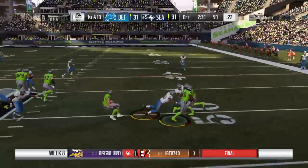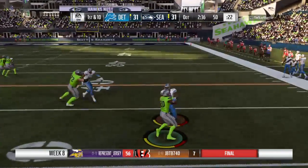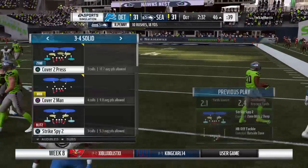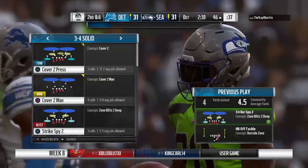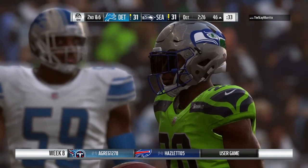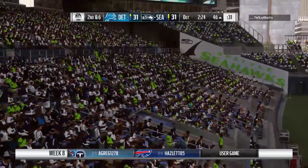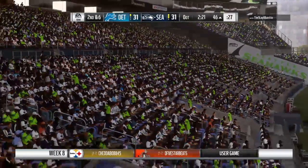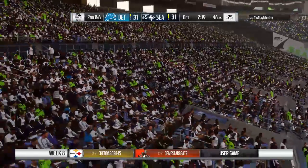Here's a give to Penny. And he's going to get it across the midfield stripe into Lion territory. They give him 4 yards there. It'll be 2nd and 6. When we see those runs to the perimeter, when we see those runs to the edge, we think about big breakers, don't we? In this case, it was a modest gain, but it does open up possibilities here on 2nd down.